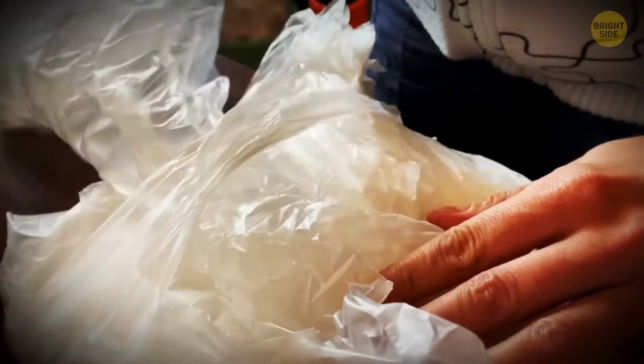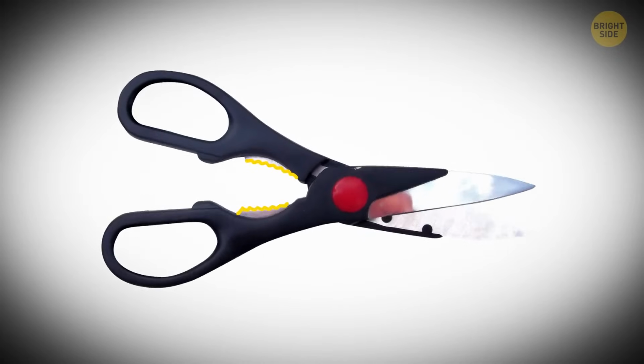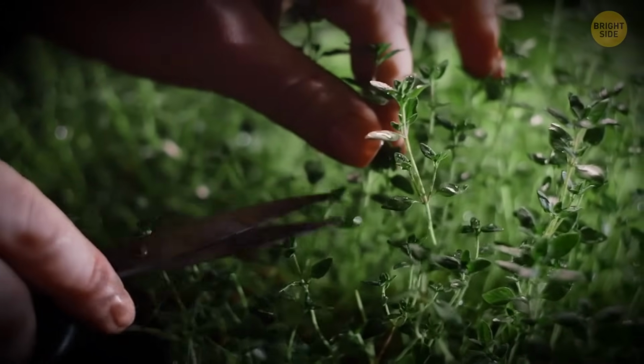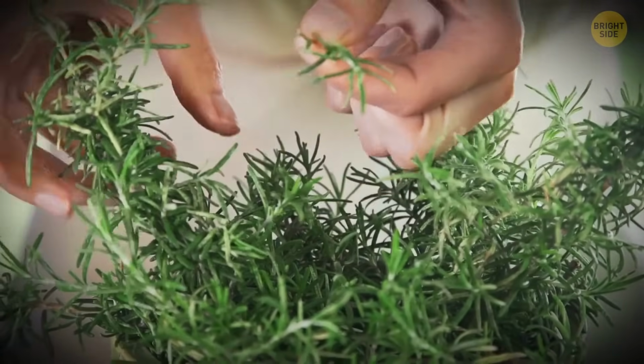There's often a serrated opening at the point where the blades and handles of kitchen shears meet. It can be used to strip various herbs like thyme, chives, or rosemary of their leaves in a single motion instead of plucking them with your own hands.